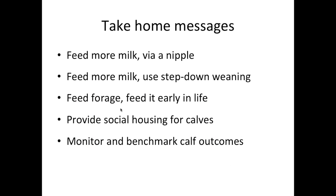So just to sum up, definitely feed more milk via nipple, feed more milk using step down weaning. I just showed you some of the data, some pictures with the calves that were pair housed that we were feeding forage, and we've seen no detrimental effects of feeding forage. And actually, in fact, we've done some work now where we've shown that we can ease transition by introducing forage earlier on, because then they know what this forage is about, because after weaning this becomes a part of their daily diet.